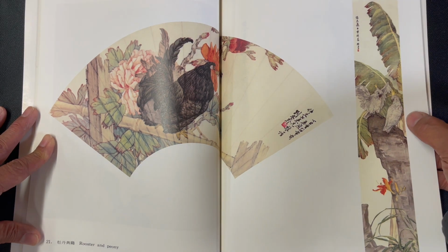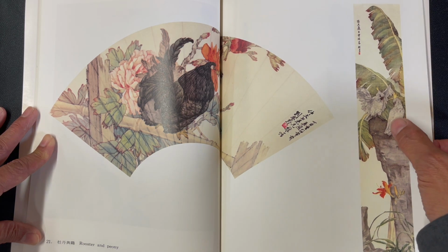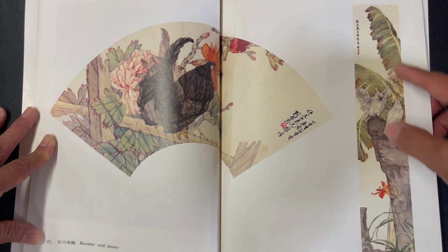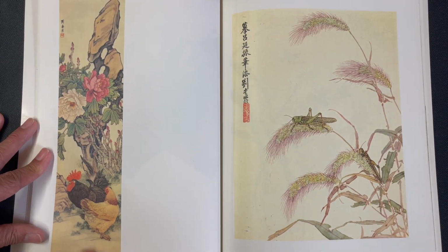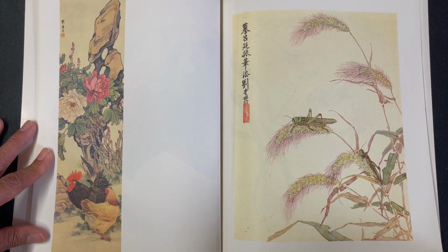You can see these little white birds, almost like cockatoos, paired with banana tree, these really signature long leaves of the banana tree. On the left we have chickens again with peony, and then on the right-hand side we have locust.